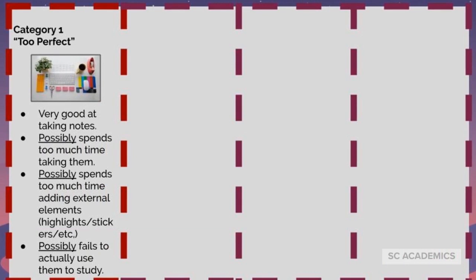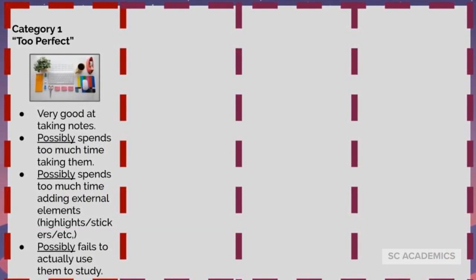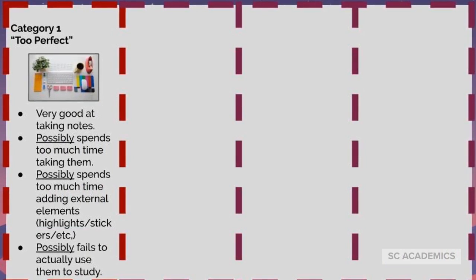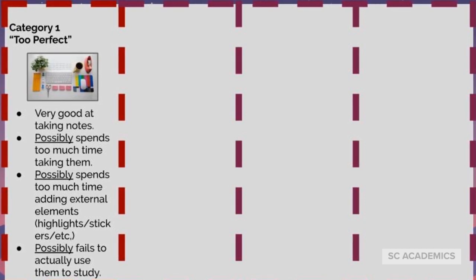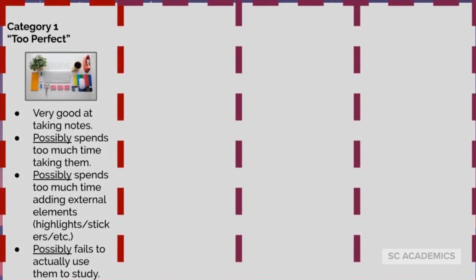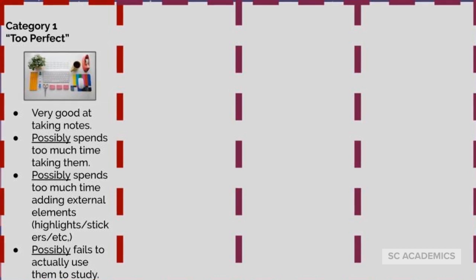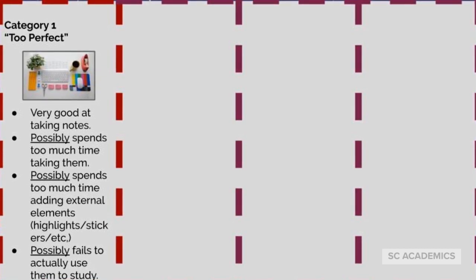Someone who falls into this category probably is very good at actually taking the notes. They possibly spend too much time taking them. It is possible to spend so much time taking your notes that you don't even have time to go over them. They possibly spend too much time adding external elements. Maybe they're highlighting everything. They're adding too many stickers. Notes just become useless because you've spent all this time making them look crazy. Or they possibly fail to actually use the notes to study.